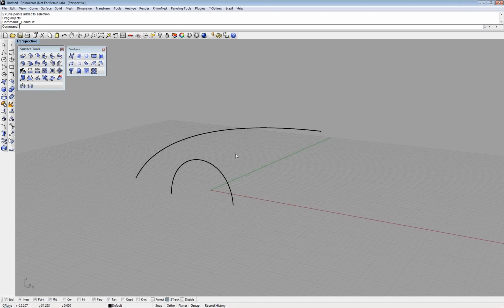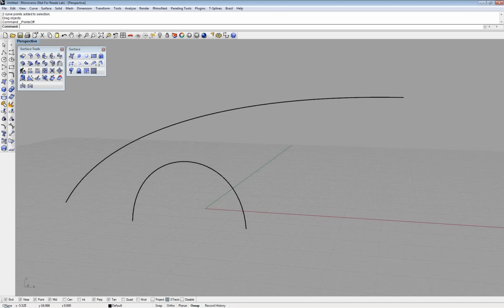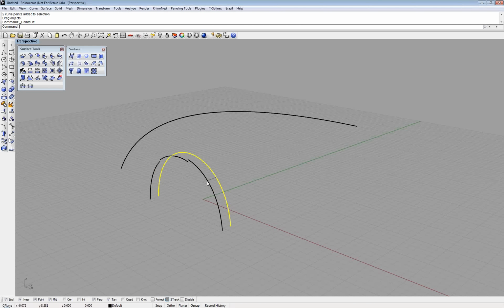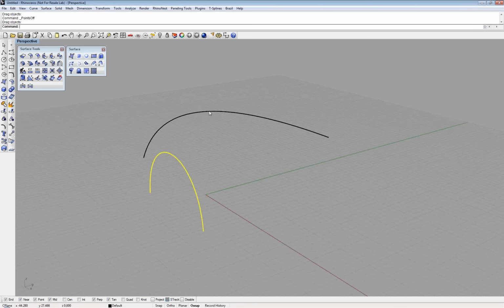All right. And you'll see that both of the curves that we've drawn are on the front construction plane. So I'm going to select this curve here and drag it off just a little bit so that we have some distance between what will be the edge of the wheel well and this design line for the rim of the hood.